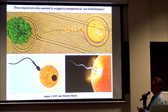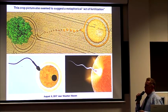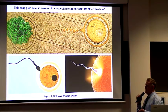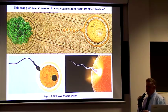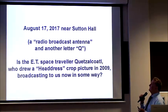Sorry, can I just, it looks like a flagella. Yeah, sperm has a flagella on it, that's right. The tail of a sperm is a flagella. We don't look at our sperm microscopically, but that's what it looks like under a microscope. It doesn't look that way when we see it, but anyway.